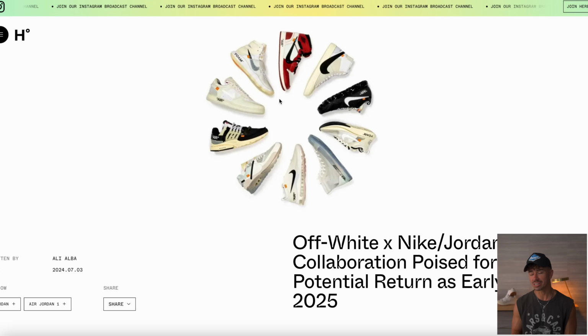So we're going to have to wait and see on that, but we've got two different years for a potential restock of these things. One is 2025 and then the next one is 2027, to be an actual 10-year anniversary. But like I said, Nike is panicking. They're trying to do everything they can to get that stock price back up, and that starts with bringing back some of the most hyped up sneakers of all time.